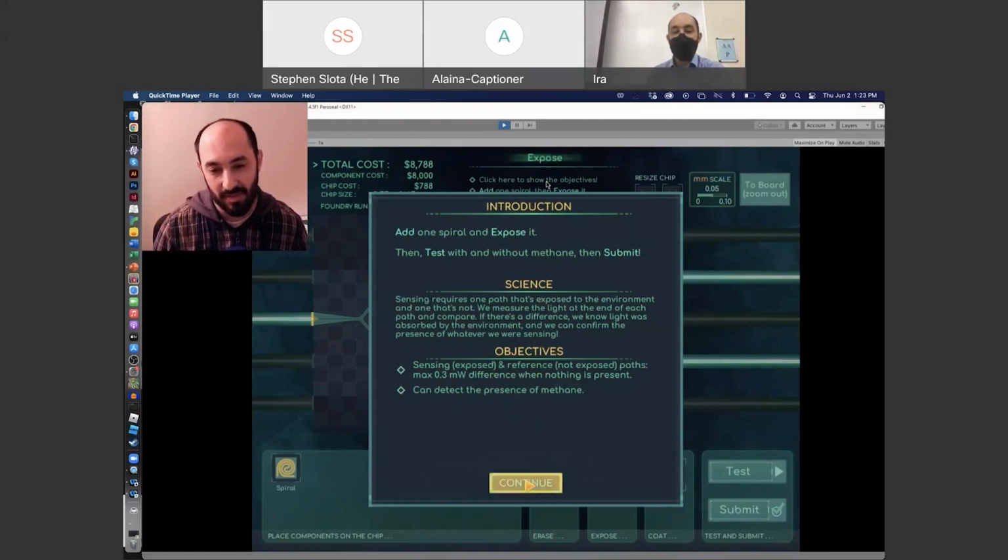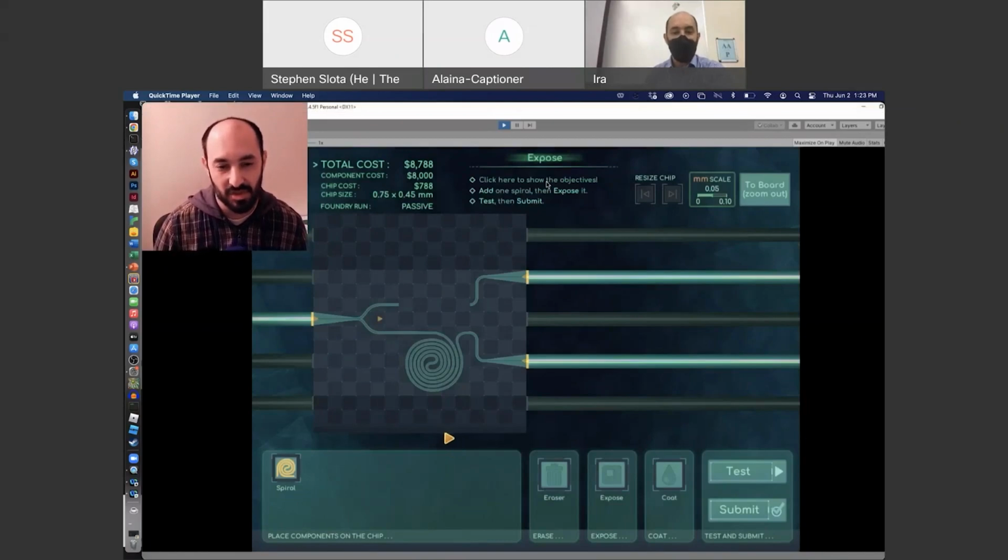So this first level is really designed to get the player familiar with the UI. You have a little toolkit on the bottom where you can choose from the components. This is the first level, so there's only a single component that the player can choose from, and that's the spiral. So they can click on the spiral, add it to the circuit, and then they'll be able to test the circuit and see how the circuit functions. So this is just a basic UI test. I'm hoping that my past self will click on this spiral in a moment, and you'll get to see it.